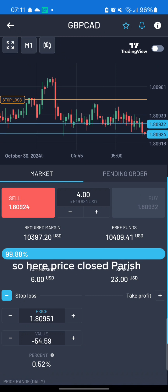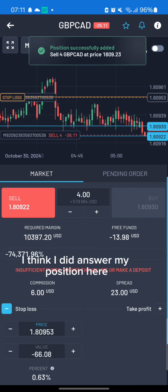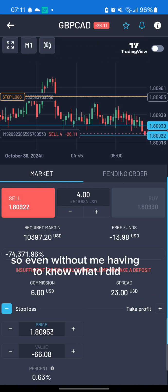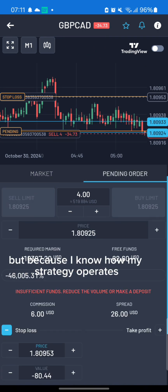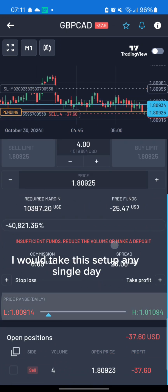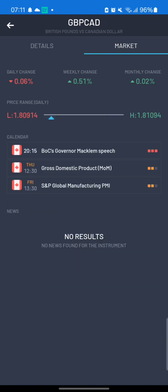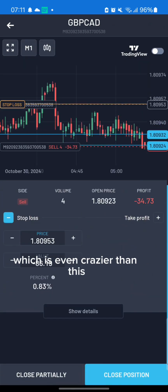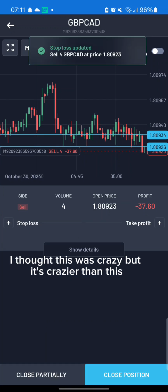So here price closed bearish. I think I did enter my position here, if I'm not mistaken. Yes. Even without me having to remember what I did, because I know how my strategy operates, I would take this setup any single day. But my strategy has been adjusted, and I'll drop the redefined version, which is even crazier than this. I thought this was crazy, but it's crazier than this.